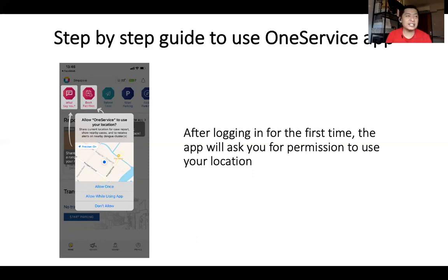Sometimes when you book facilities, the app can detect where you are. It can straight away find the nearby facilities for you. And also for people who drive, if you allow the app to use your location, straight away it can detect the nearby car park for you. You don't have to go through the long list. But it's totally up to you.